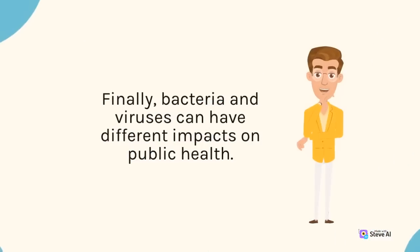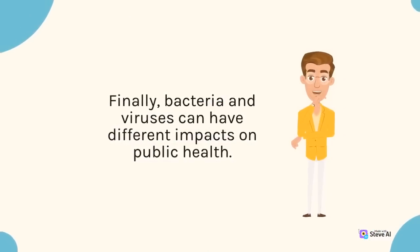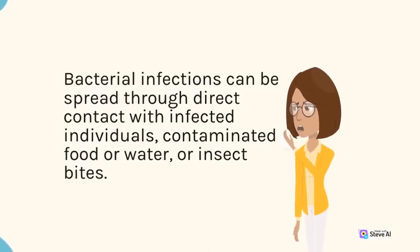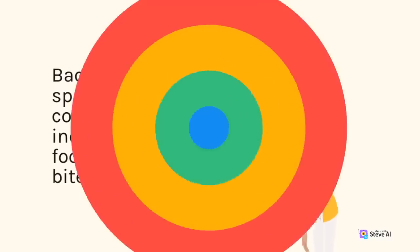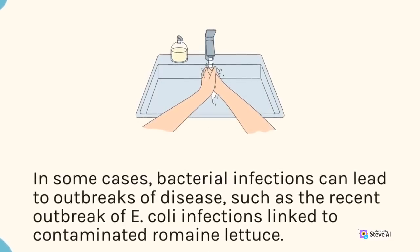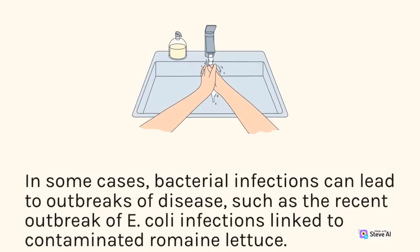Finally, bacteria and viruses can have different impacts on public health. Bacterial infections can be spread through direct contact with infected individuals, contaminated food or water, or insect bites. In some cases, bacterial infections can lead to outbreaks of disease, such as the recent outbreak of E. coli infections linked to contaminated romaine lettuce.